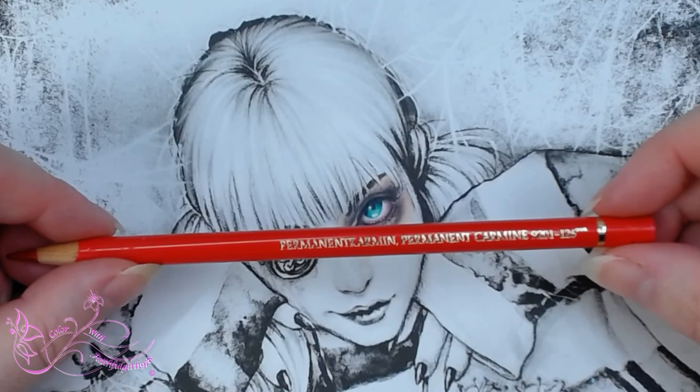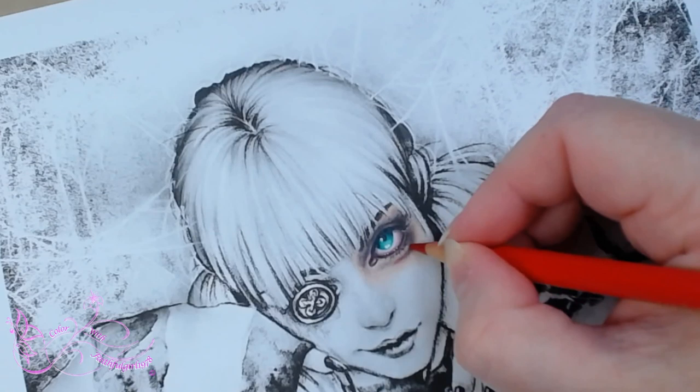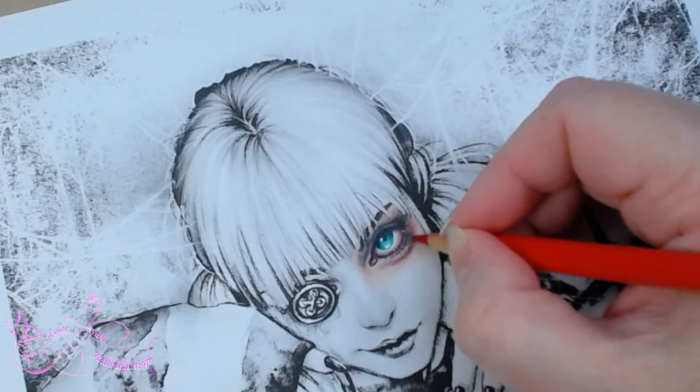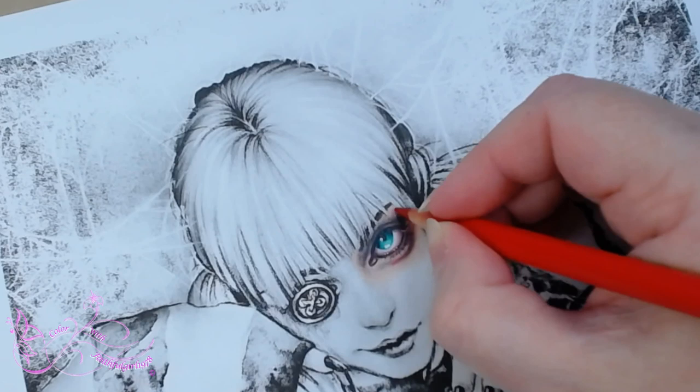I've got permanent carmine 126. I'm coming in now and I'm just going to add some of that red. It feels weird saying blood color. I'm going to add it directly under the eye there in the shadow and also in that little bit of a crease there, up around the side of the eye and just on top of the eye a little bit there as well.